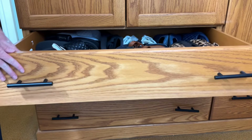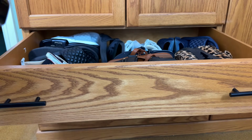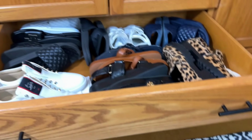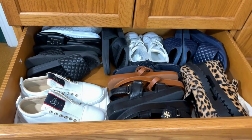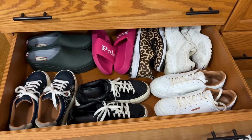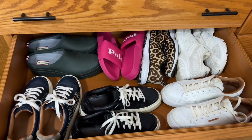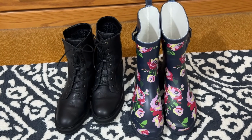And let's not forget about my shoes. I keep them all organized in these two drawers that are right under my bottoms cabinet. So you can see I have lots of slides and sandals from living in California. I'm slowly starting to add in some sneakers, and here are the boots that I've added in.